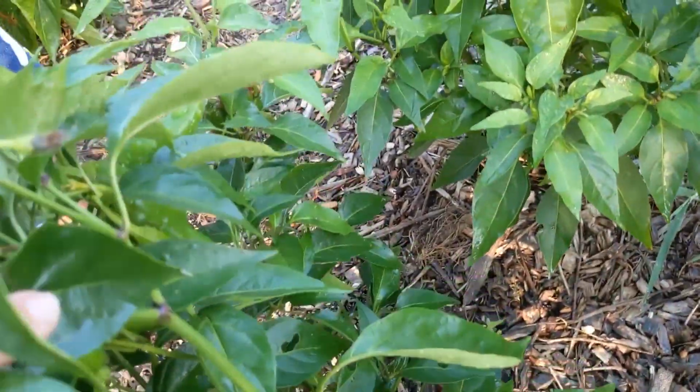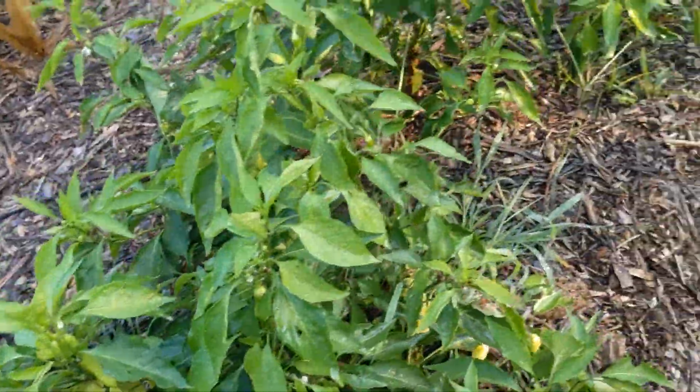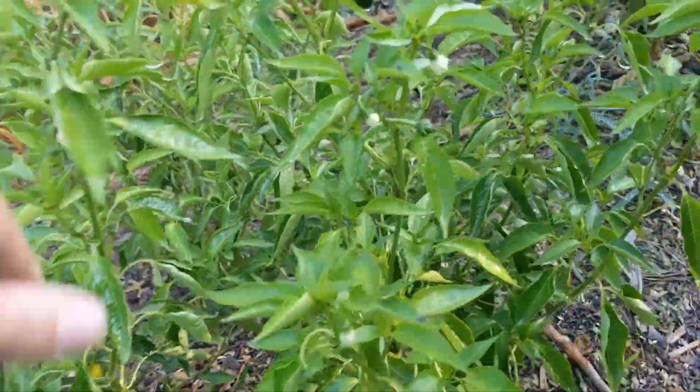These jalapenos have produced a lot, and I've pickled some, and we've munched some jalapeno poppers. They don't have a ton right on them right now, but I picked a whole bunch recently. Banana peppers have produced a lot. The poblanos have produced a lot.